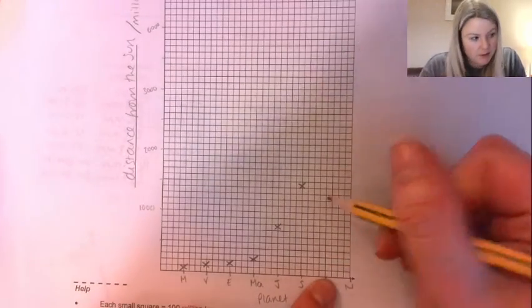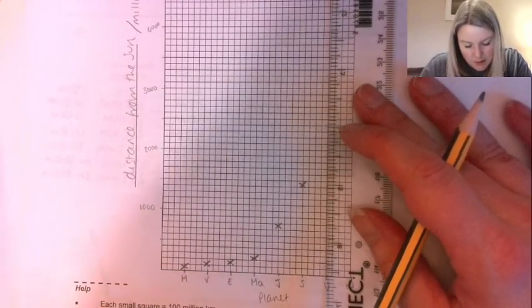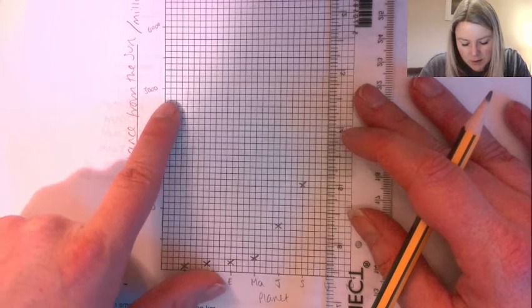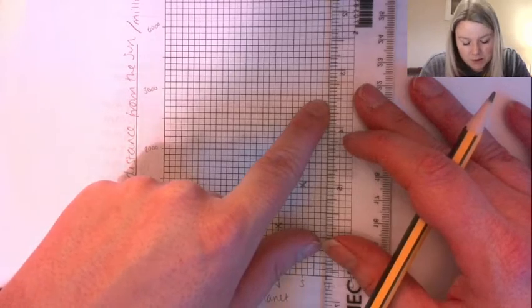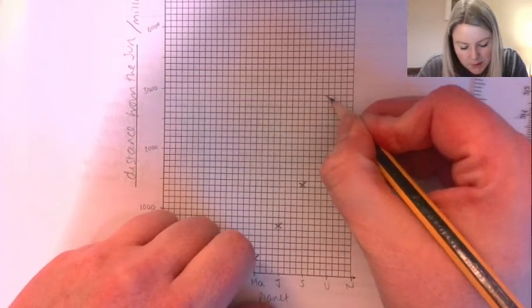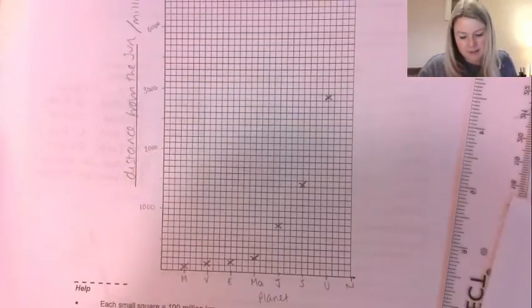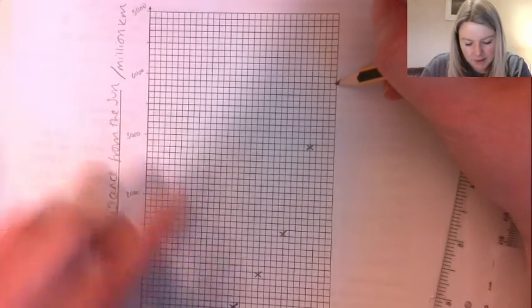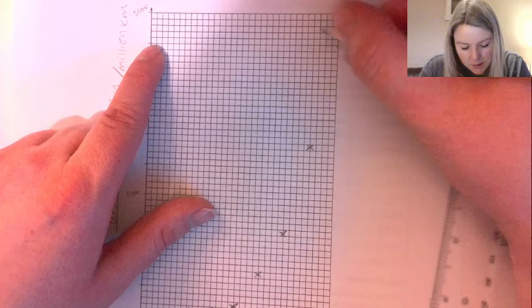Okay. Uranus, 2871 million. So Uranus, I'm probably going to use a wee ruler to help me out here in case I lose my place. There. And there's 2,000, there's 2,500, 600, 700, 800. Next one up will be 900, so 2871 is going to be about there. Okay, and then Neptune, 4498. So what was that? I've forgotten that already. 4498, so it's going to be just below 4,500. Neptune's on the very end line here. So 4,000, 4,500, we're going to be just there.